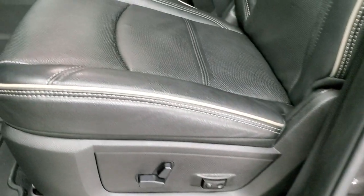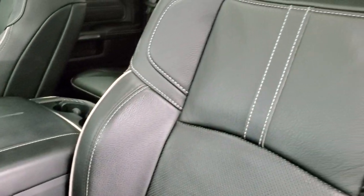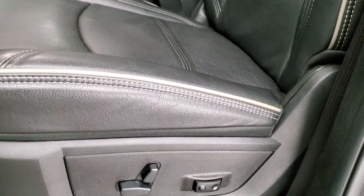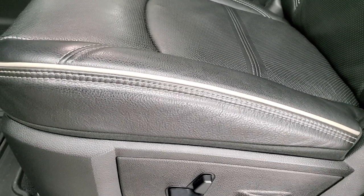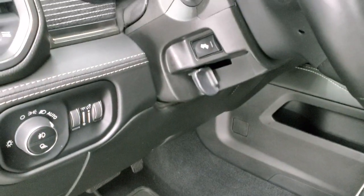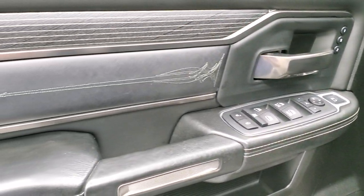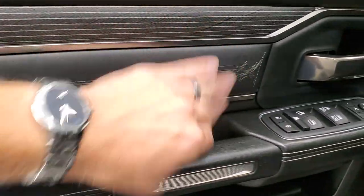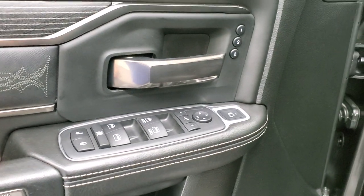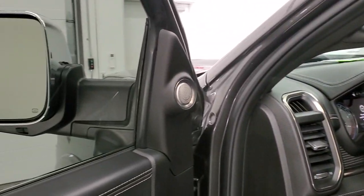Inside, the Limited package gives you the black leather interior. No rips or tears, has the gray piping on there. Both these seats are heated and cooled, and you do get a memory driver's seat, lumbar, factory Limited all-weather floor mats, auto headlamps, power pedals, power windows, power mirrors, power locks, wood grain trim, nice intricate stitching on the door. And these mirrors, like I said, do power fold in. I always like showing both sides so that you know that both sides are working properly.